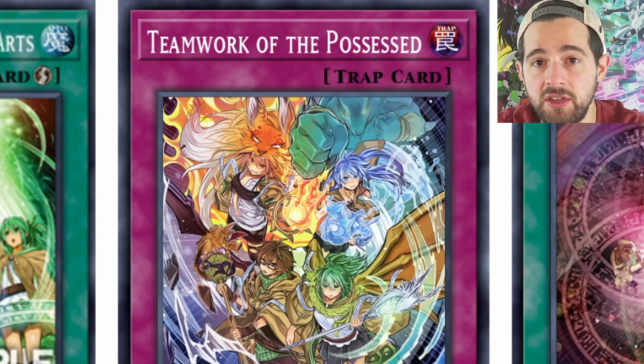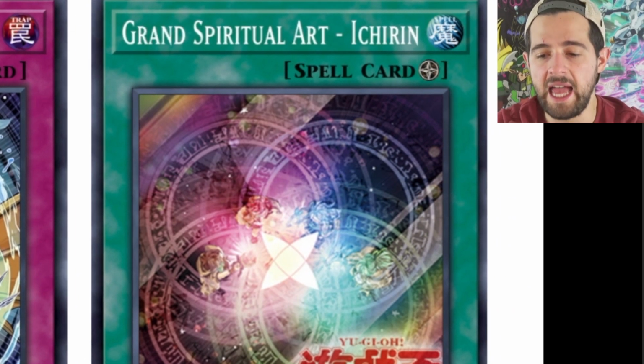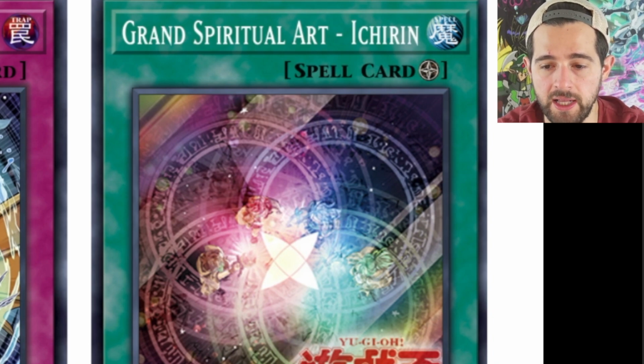And the next is actually the field spell, which is very good, which is Grand Spiritual Art Icarin. What I really like about this card is that it can basically generically negate any of your opponent's monster effects at least once. So if your opponent activates a monster effect, you can negate it at least once. Its other effect is a searching effect.